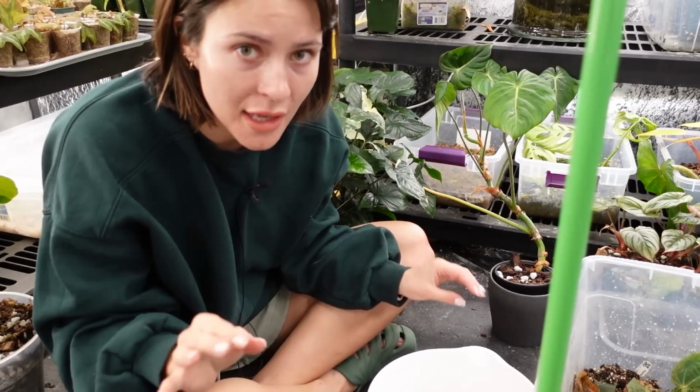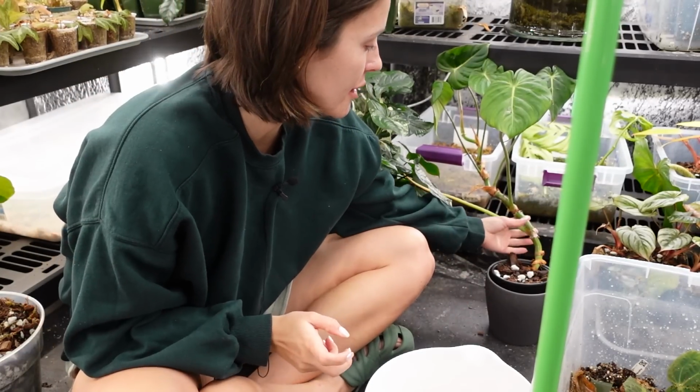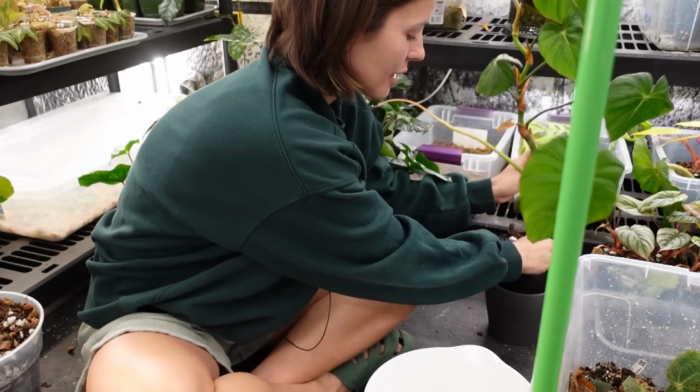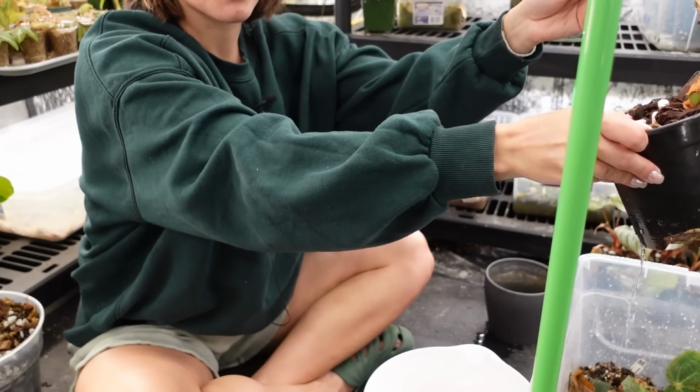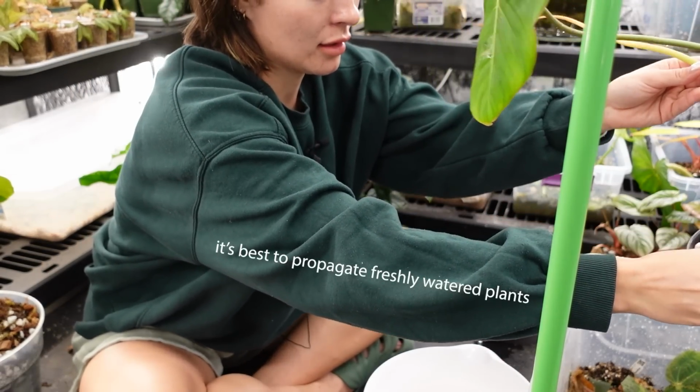Anyway, very first thing off the bat I know I want to get propagated is this Philodendron postazanum. Let's let it drain. Recently watered it.